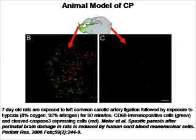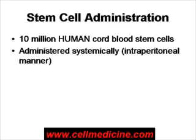And as you can see in B, the CD68 positive cells, these are green cells that infiltrate, they are macrophage cells, and the red cells are caspase-3 positive, meaning that they're undergoing apoptosis. So you see the cell death, neuronal cell death in this model, and you see macrophages entering into the brain. And these rats have the symptoms of spastic paresis and resemble the condition of cerebral palsy. So using this animal model of cerebral palsy, the authors of the study administered 10 million human cord blood cells. And these cells were given systemically, they were given intraperitoneally, and then the animals were assessed.